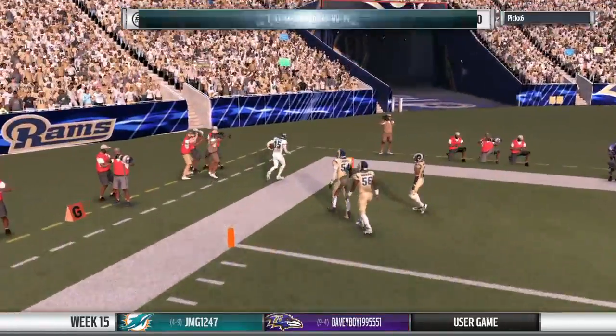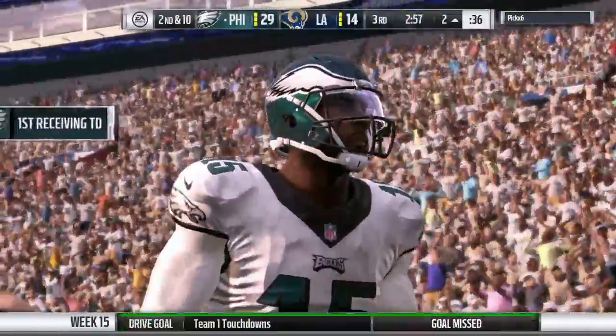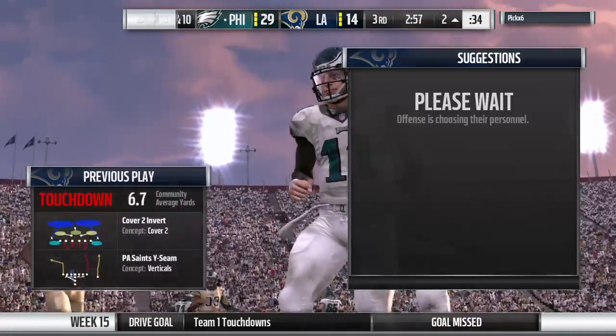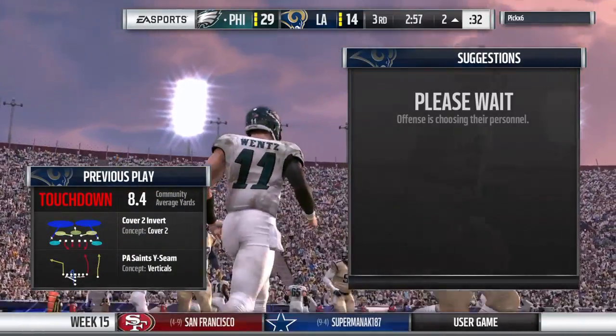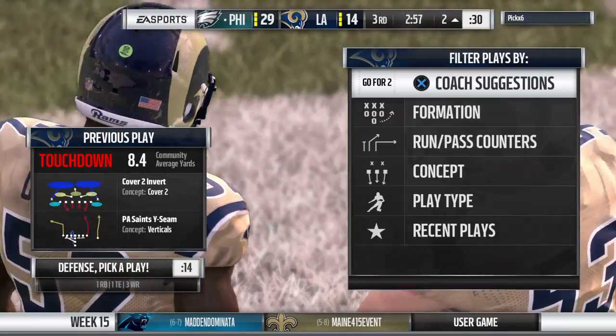And this is caught. Touchdown, Philadelphia. Their big tight end. His third touchdown now on the year. And the Eagles take advantage of good field position on the turnover to cash this one in.